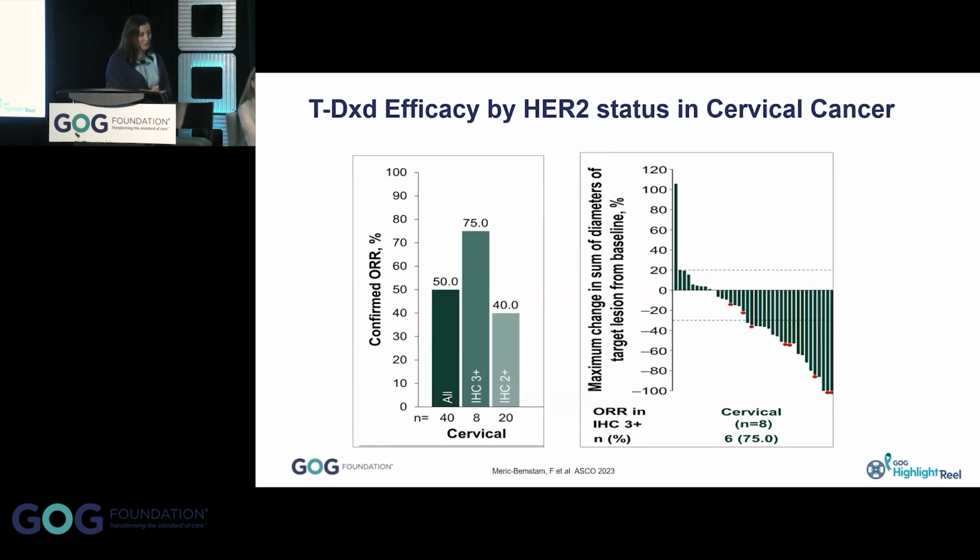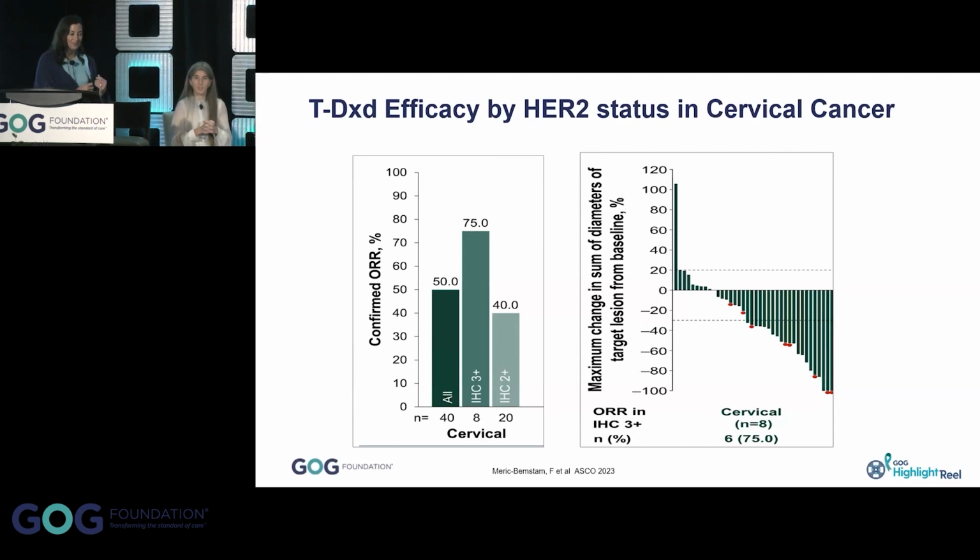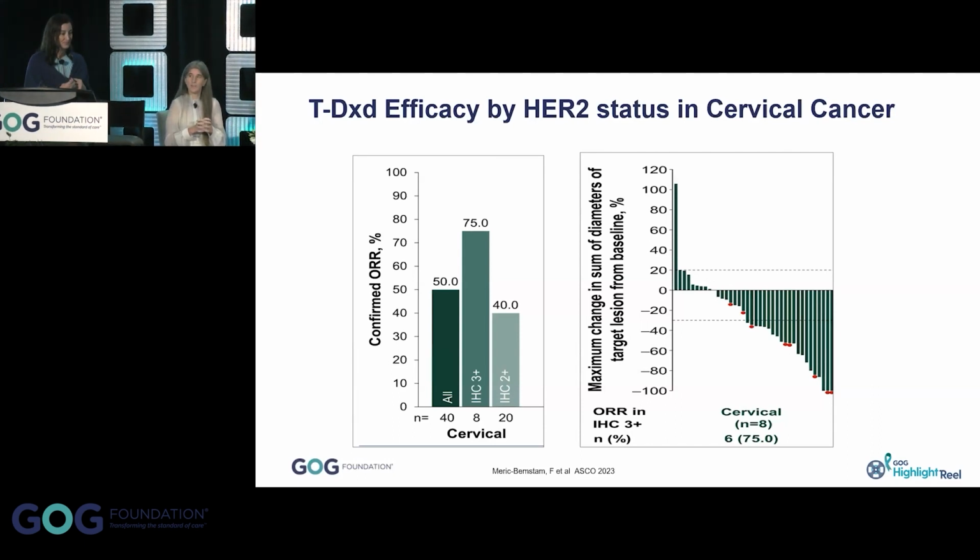So Katie, we were talking about this a little bit earlier. What percentage of patients with cervical cancer will have high HER2 expression? Yeah, this is very much like what we're doing in endometrial. It's not just a cervix cancer question anymore, it's histology and HPV association. We're finally getting to that point.